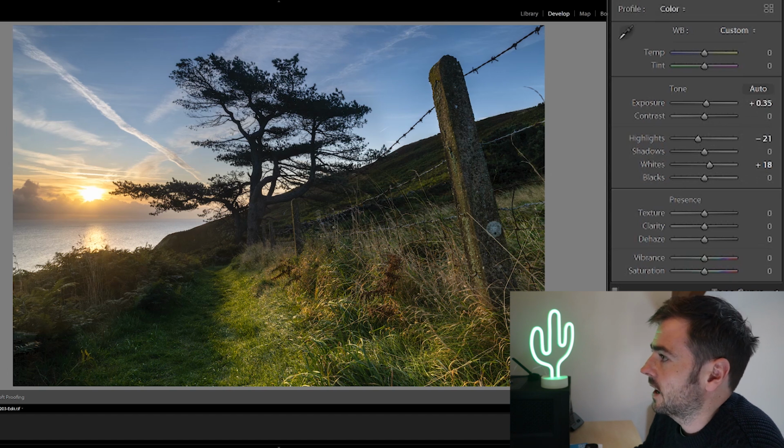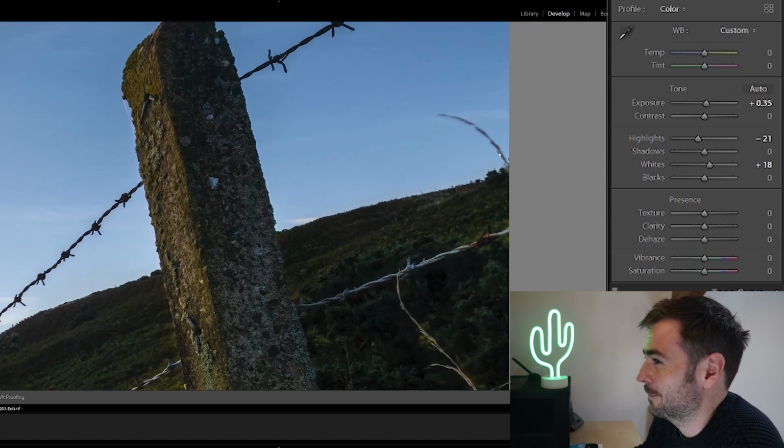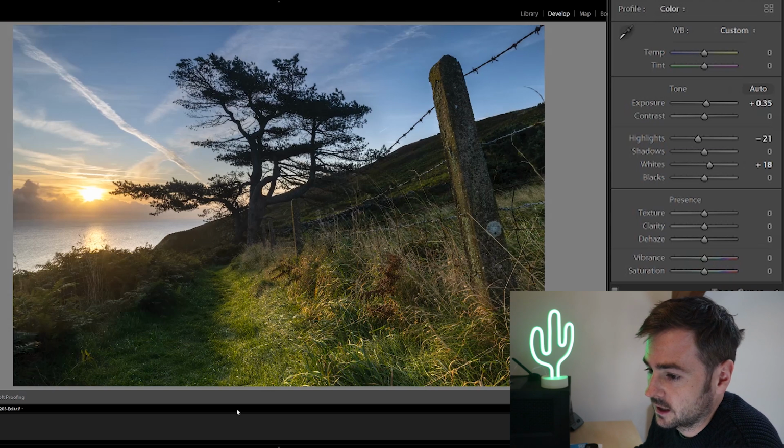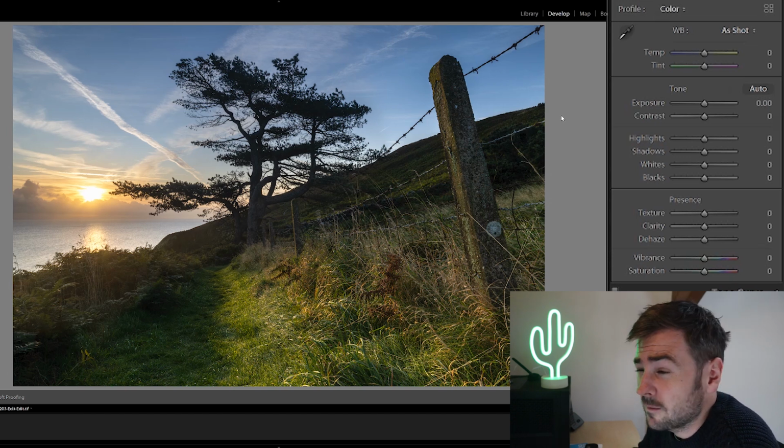The only other thing that I did do is I reopened it in Photoshop and I removed that annoying bit of grass. I don't know why, but I just hated it. My eyes went straight to it and I got rid of it. So you can see in this image I just removed it with a content aware fill, which did a really nice job. But that was about it. So overall, I'm pretty satisfied with how this has turned out.